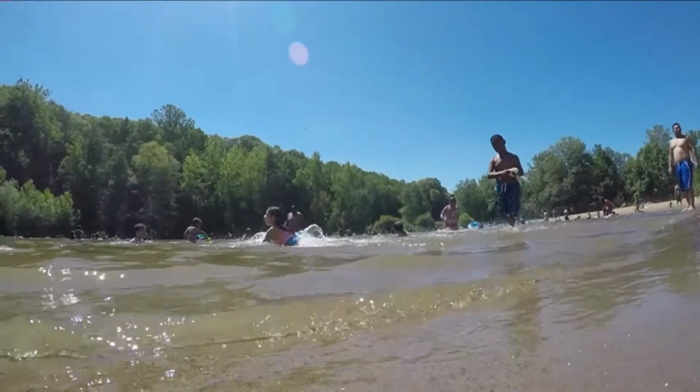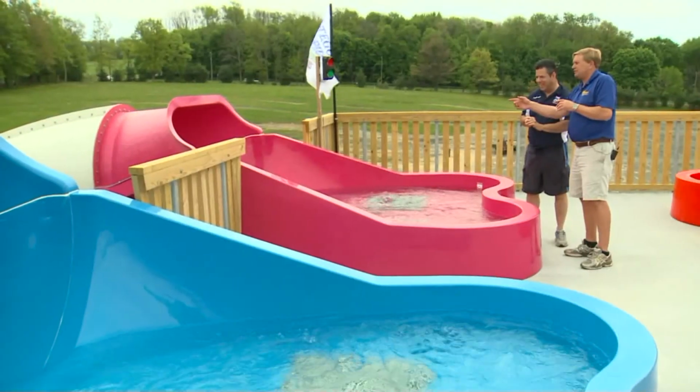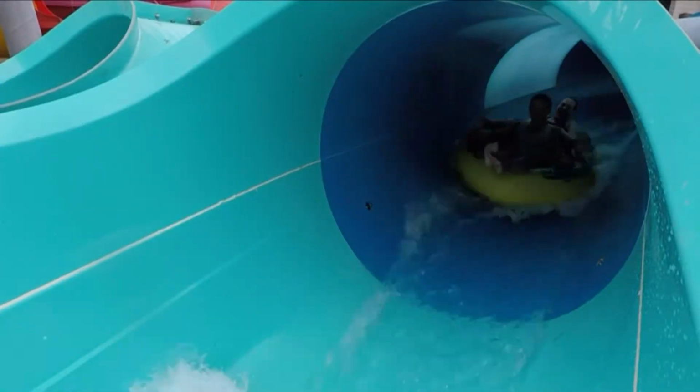Got summertime on your mind? The Day Tripper staff does. So we packed up the bathing suits and towels and went looking for a peaceful, fun swim. So there's a lot of turns and twists in this as well. Big drop halfway through the ride, we pick up a lot of speed.